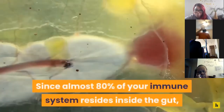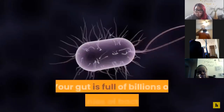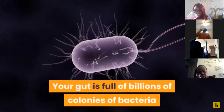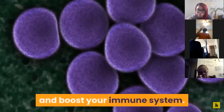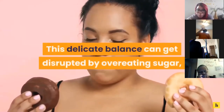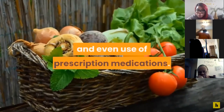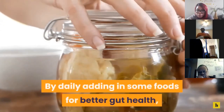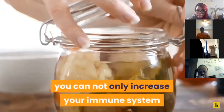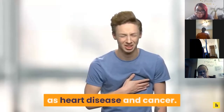Since almost 80% of your immune system resides inside the gut, it's vital that you are eating foods for better gut health. Your gut is full of billions of colonies of bacteria that help to digest food, produce serotonin, and boost your immune system. This delicate balance can get disrupted by overeating sugar, pesticides in our vegetables, and even use of prescription medications. By daily adding in some foods for better gut health, you can not only increase your immune system, but also lower your risk of various diseases such as heart disease and cancer.